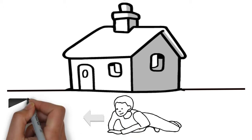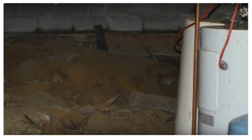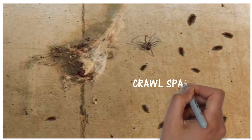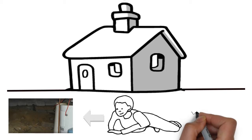The floor can be concrete, but most often clay, sand, rock, or any combination. This space can house the furnace and ductwork as well as the hot water tank and electrical. In most cases, crawl spaces are dark, damp, and musty smelling. Crawl spaces can be home to many insects that thrive in a damp, cool environment. People often heat the crawl space, thinking the heat will dry out the area.